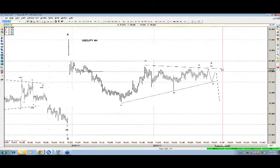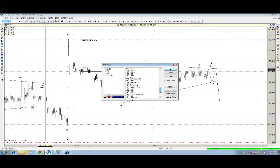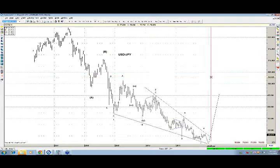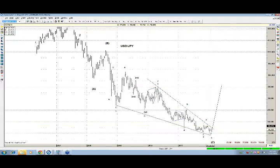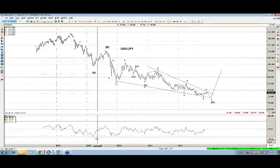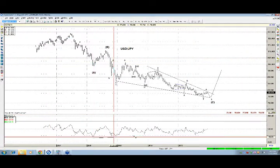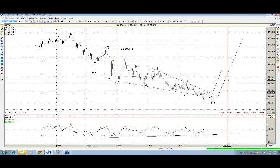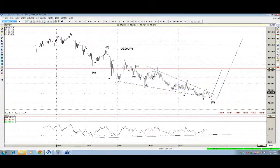I like it like this because the trend line on the dailies and on the weekly is above the trend line. You see, this trend line is there. Look at the divergence on the weekly, guys. Look. So this is a dollar move right there, in my view. Now, any questions, guys, that you have?